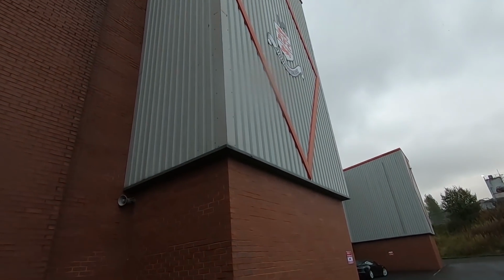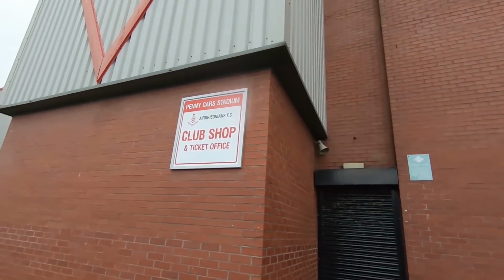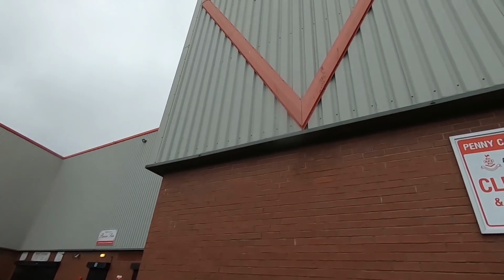So as I was taking a picture of the outside, security's coming up. Here we are, Pennycar Stadium. There's apparently a club shop here that isn't open at the moment. I'm almost done anyway, but basically that guy just came out, security here, and asked what I was doing taking photos outside the stadium.